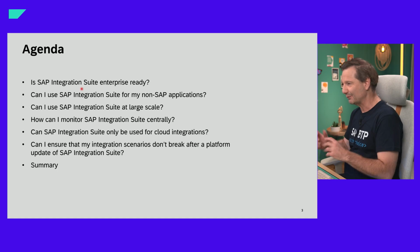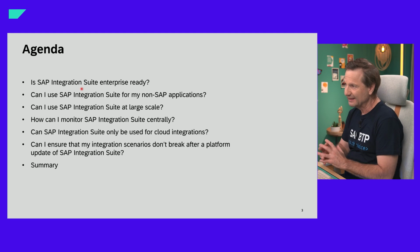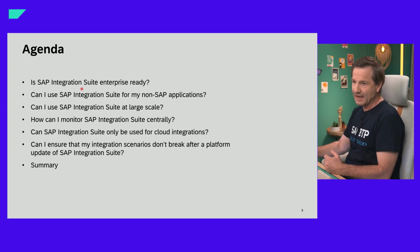And what do you expect from this session here, busting myths with SAP Integration Suite? We would like to address a couple of key questions that we keep on getting on SAP Integration Suite in the area. Is SAP Integration Suite enterprise ready? How do we compete with the other competitors in the integration market?